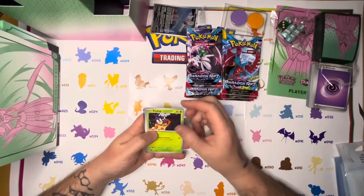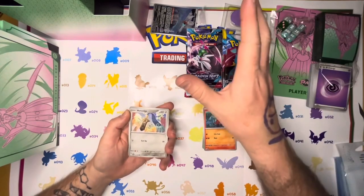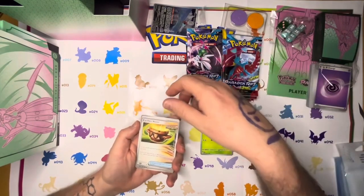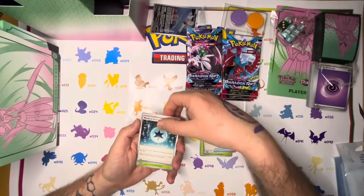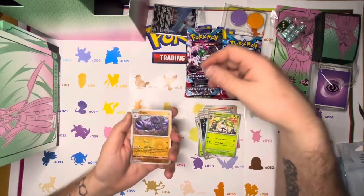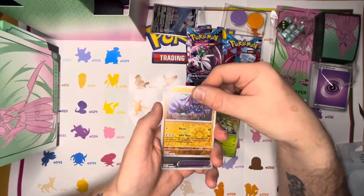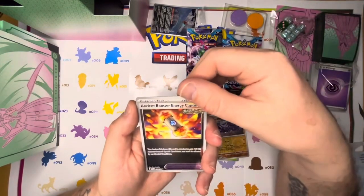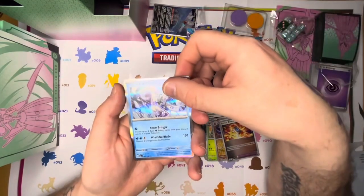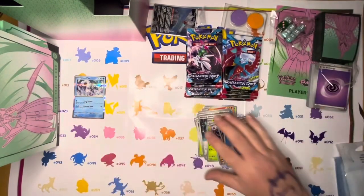Okay, we have a Blipbug, a Fuecoco. Now, Fuecoco. Sorry, bit of a bad head mode. Right, okay. Horn Edge. Dwebble. Earthen Vessel. Medical Energy. Steamy. Glisco. Oh, I like that image. The image is really nice. My arm is sticking to the poster thing I got. And we have Ancient Booster Energy Capsule. Chien-Pao. Basic Energy. And my card.